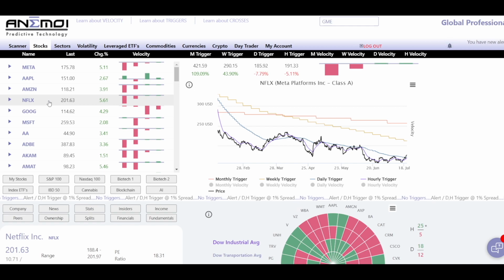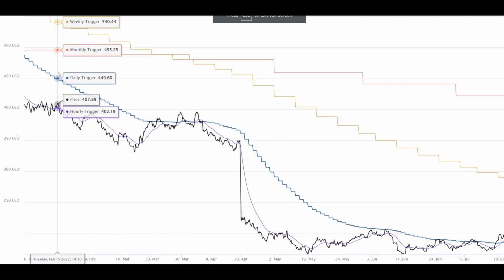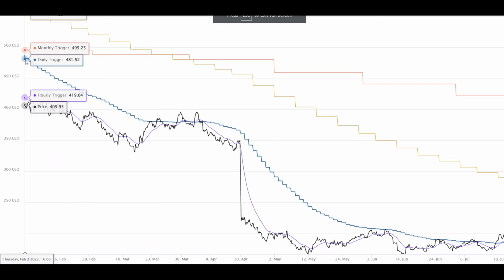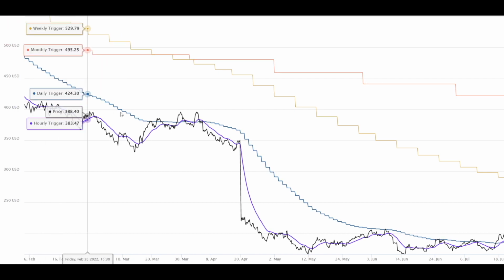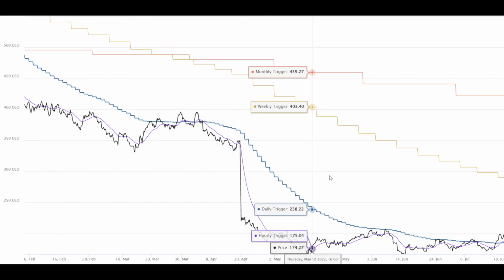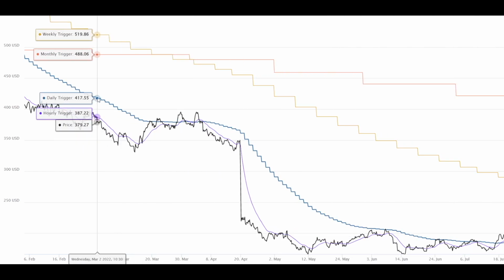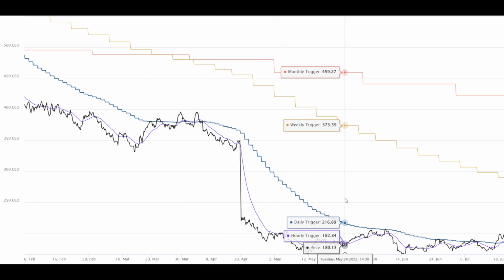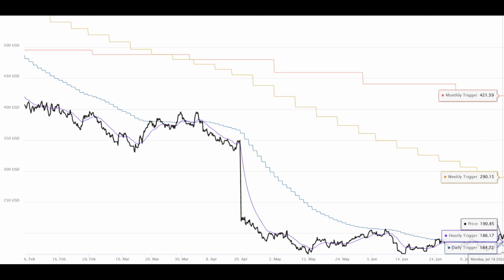Let's look at Netflix. So you can see a very similar situation in Netflix. The daily trigger, the blue line, is below the monthly and weekly triggers, and you can see just 6 months of really, really bearish price action out of Netflix. And price doesn't really turn bullish again until price can at least poke its head above the daily trigger, and the hourly trigger, the purple line, comes above the daily trigger as well.